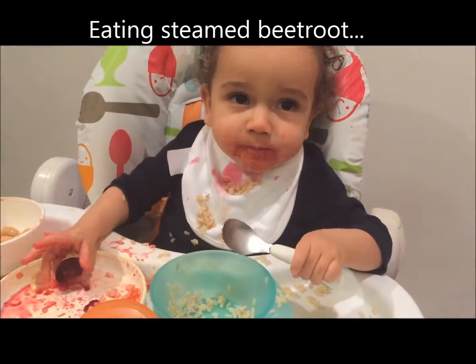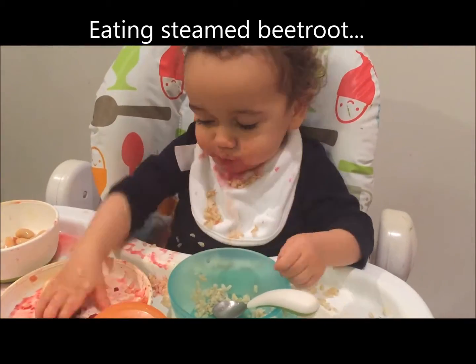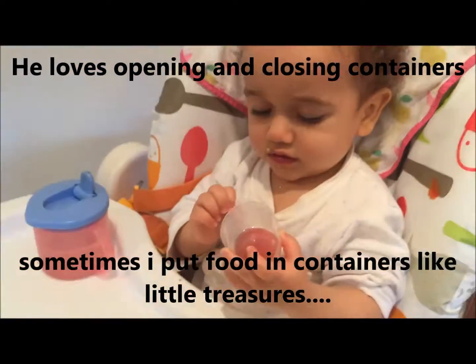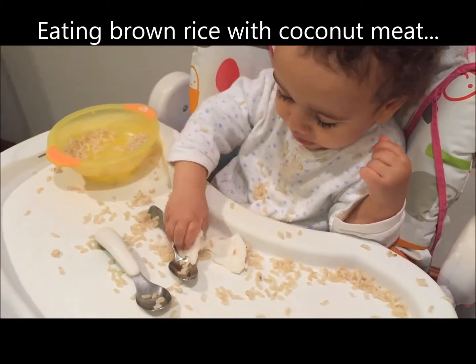Not that you need to worry, but if you do worry about protein intake for your child, beans and rice is a complete protein meal. They also love potatoes too, including sweet potatoes, so I generally steam them or bake them in the oven.